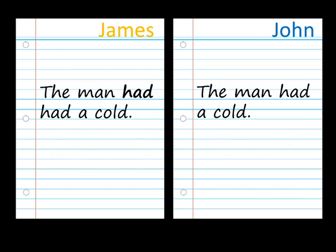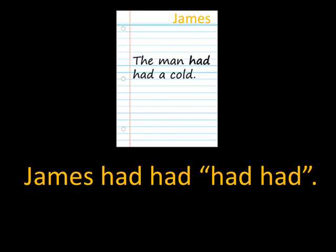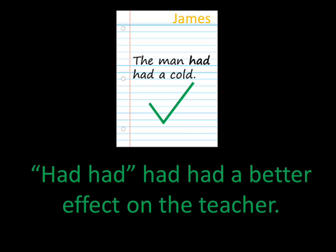Well, anyway, the teacher looks over the sentences and decides that James is correct and that John is wrong. So James's sentence clearly had a better effect on the teacher. So to recap, in his sentence, John had, and James had had. And James's choice of had had a better effect on the teacher. You see where this is going?